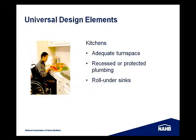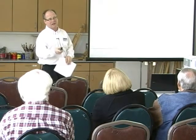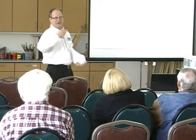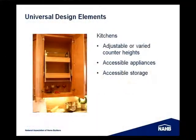Kitchens, adequate turn space. So this one's in a wheelchair, so she can roll right in, get up close. Plumbing's protected, roll under sinks. Actually, they make, now they got kitchen sinks, it's adjustable. So when you go up to it, you can adjust it for the height you need it too. And they make countertops the same way. So if you're thinking about remodeling a kitchen and you're gonna get older, just think about them concepts for your future. Adjustable varied shelves. Now this one right here, you pull out and actually drops down. It comes down to the countertop height. And all you have to do is push it back up, and it goes back up.